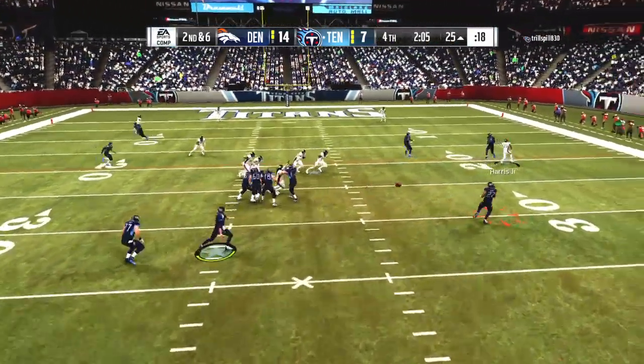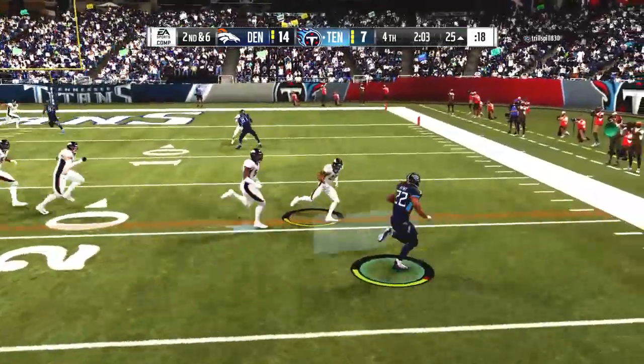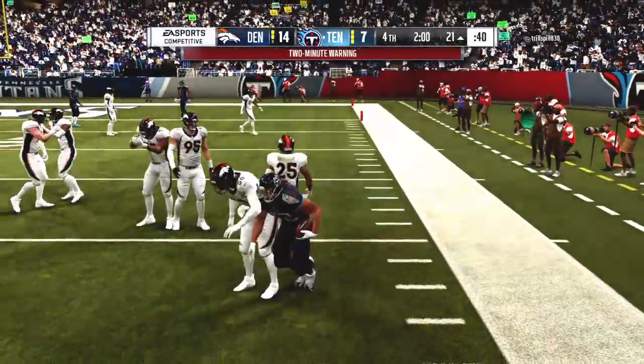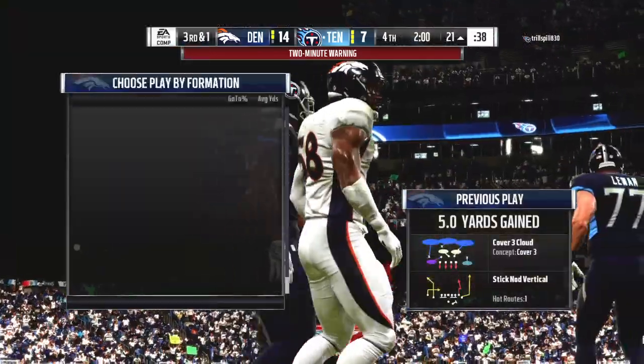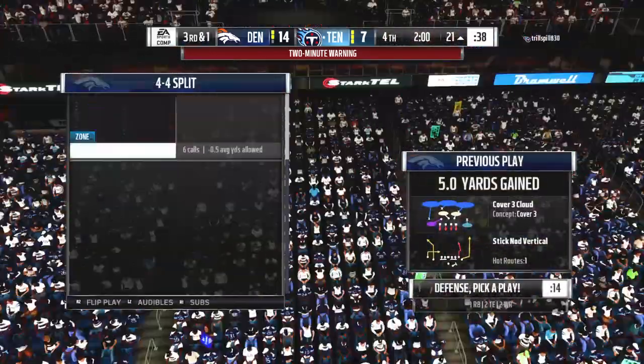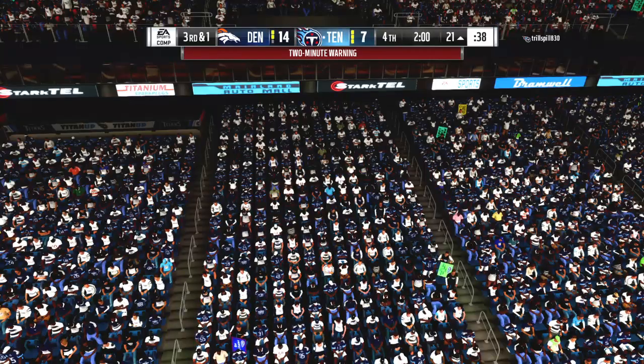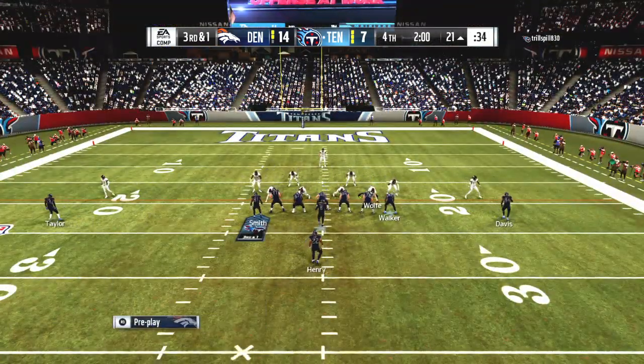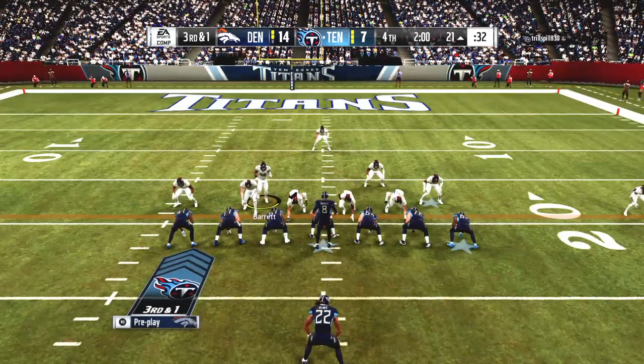Second down, Mariota. He's going to leave this for his running back. It's complete. So a nice job to break the one tackle, but not much daylight after that as he's brought down. Call it a gain of 5. And that is going to set up a 3rd and 1. Time for a break. We'll come back, see what transpires after this.